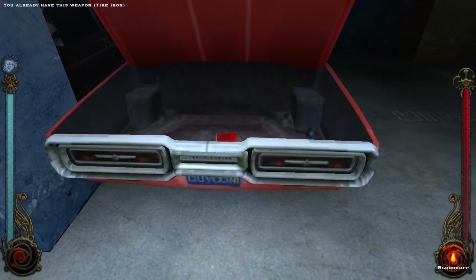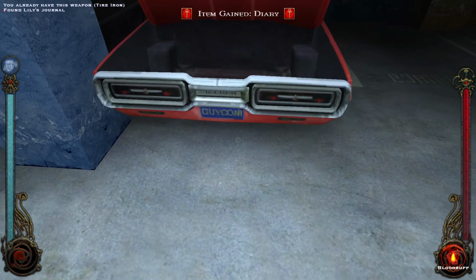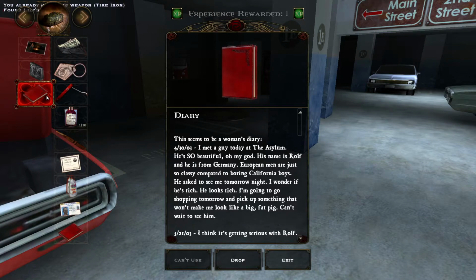Oh, that noise. Okay, I don't need a tire iron, but I need a diary. Lily's journal. Oh, okay. I have more experience points. Hurrah! And a quest log update. But let's read the diary first.